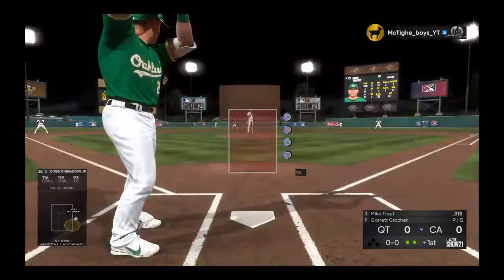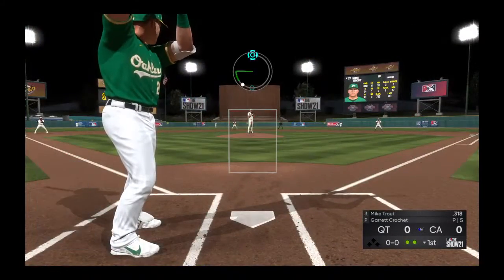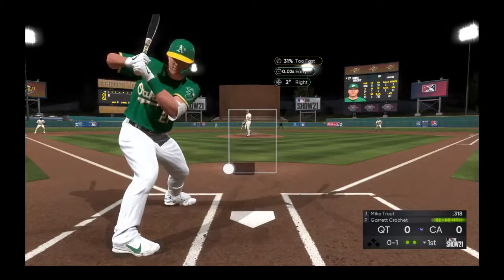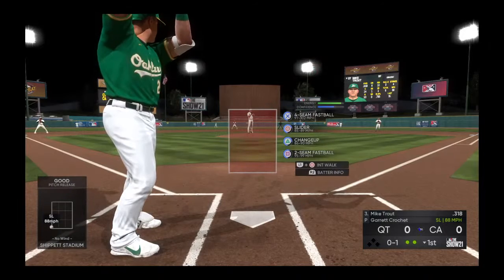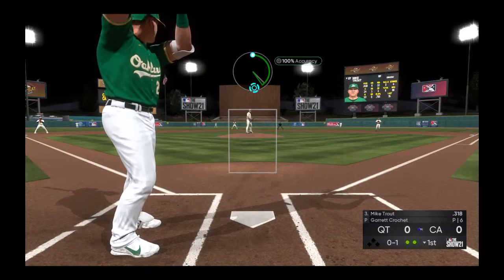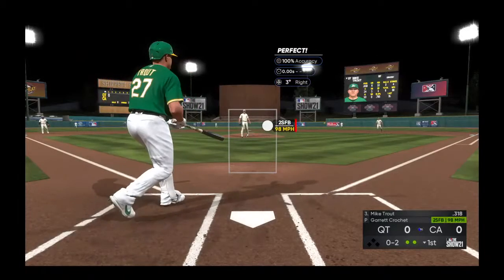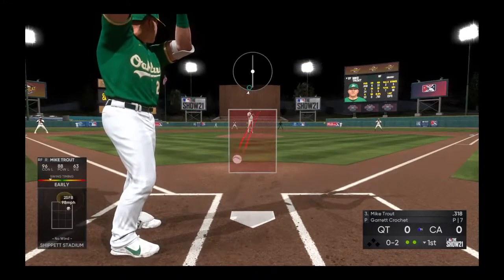So stepping in is Mike Trout. First cuts for him here with the bases open and two away. And he gets ahead 0-1. 0-1. Well, that's just a nice executed pitch right there. To have the confidence to go in, pound it inside. If he's got that, this team's in trouble.